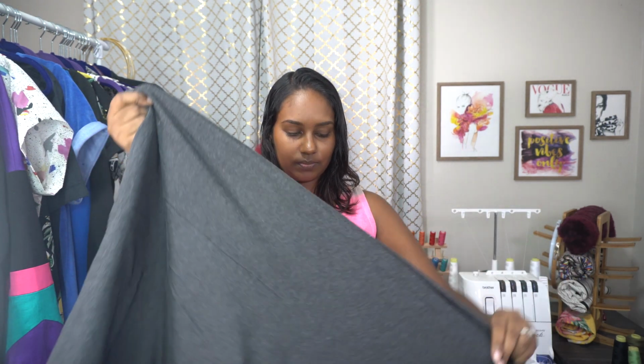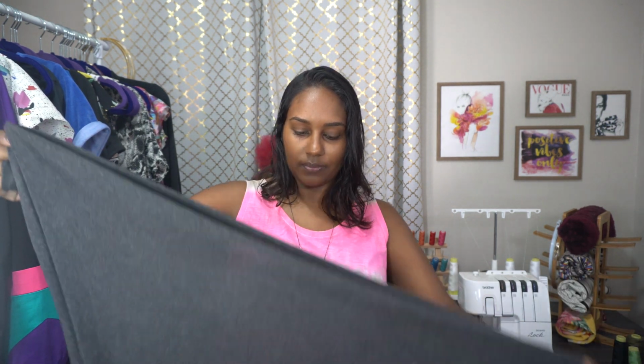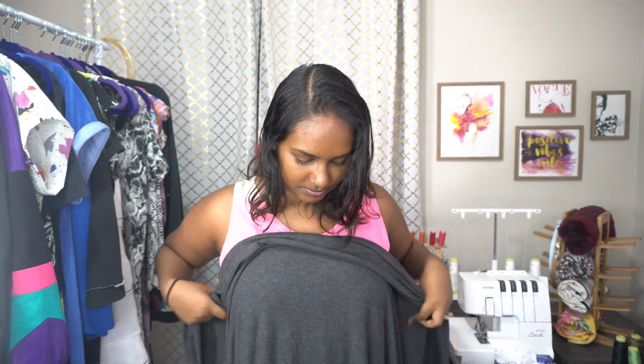What I want to make with this is the Love Notions Dark Side Polo. It has a ton of options. There's crew neck, there is polo neck with the collar, and there's also a Henley neck. So I may actually make the Henley from a different fabric, and I'm going to show you guys that now. This is a jersey from the fabric store. It's another grey.